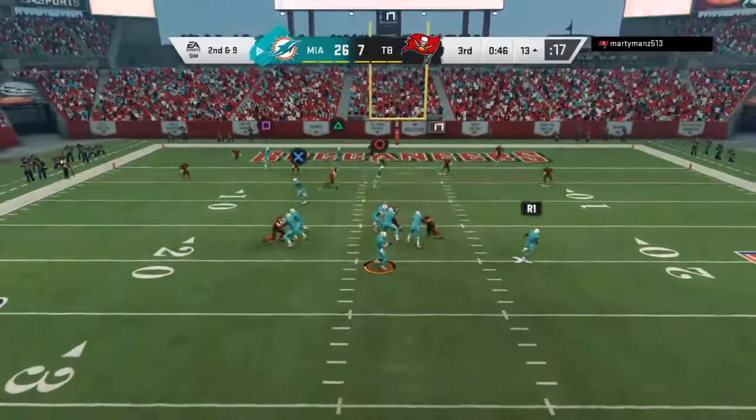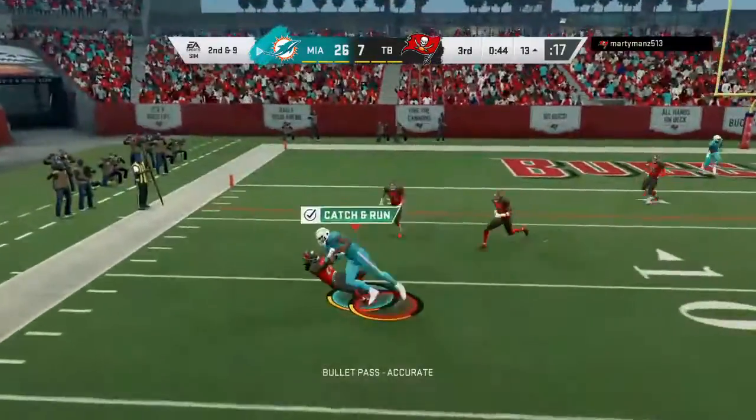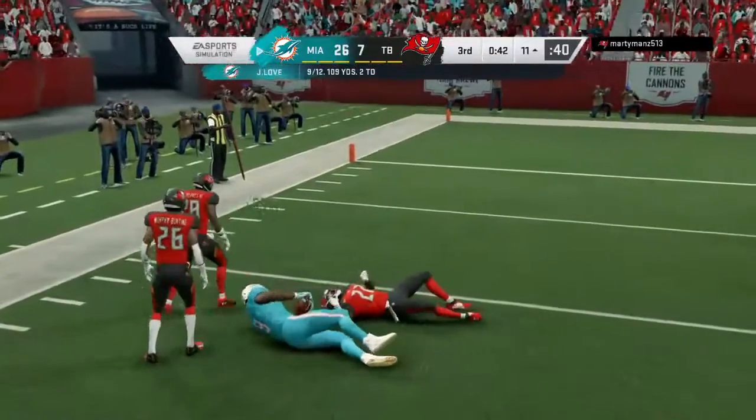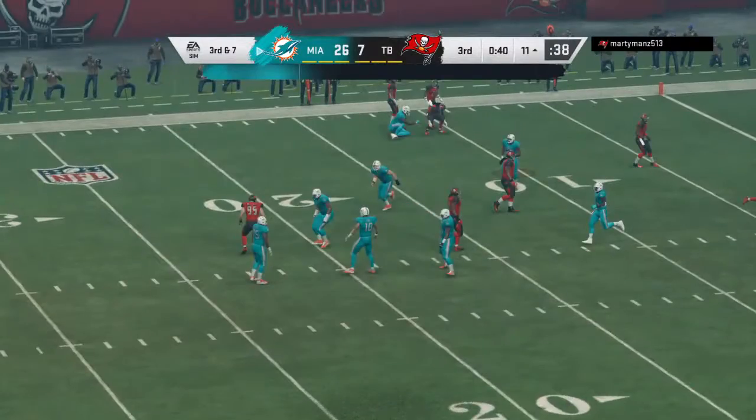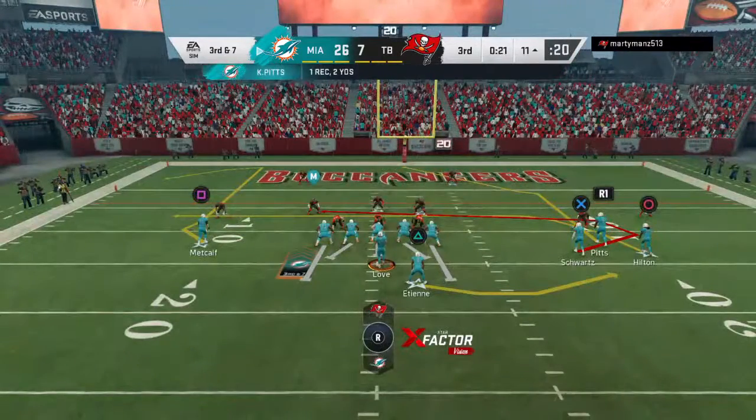2nd and 9 now. Firing quickly here, and that's complete. And he's brought down just outside of the 10 at the 11. That throw good for only a couple. It brings up third down.